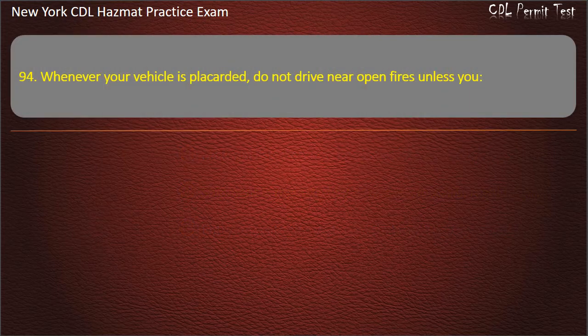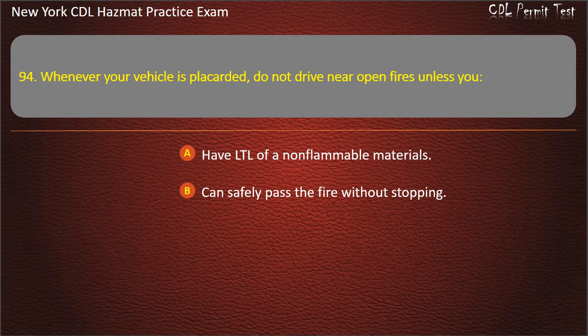Question 94. Whenever your vehicle is placarded, do not drive near open fires unless you have LTL of non-flammable materials, can safely pass the fire without stopping, or are equipped with fire sprinklers. Answer. Can safely pass the fire without stopping.